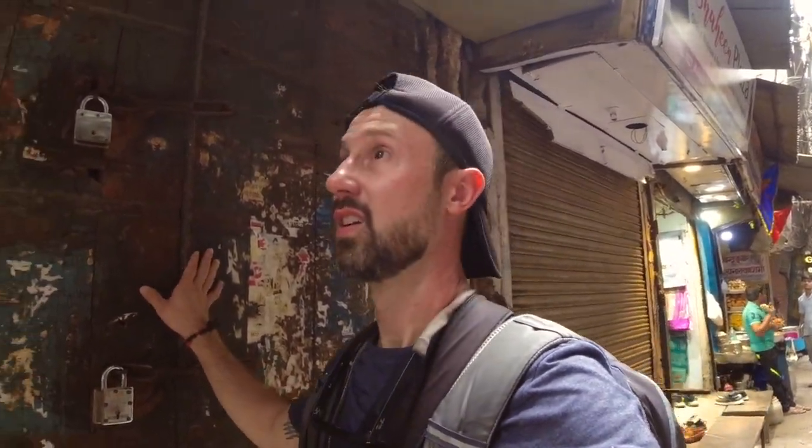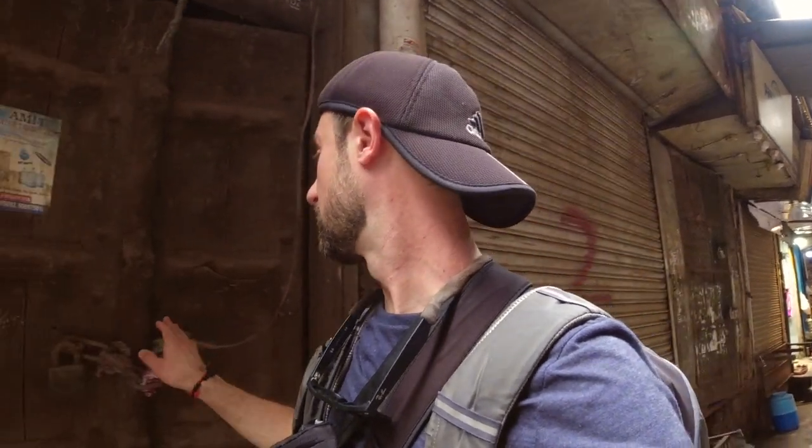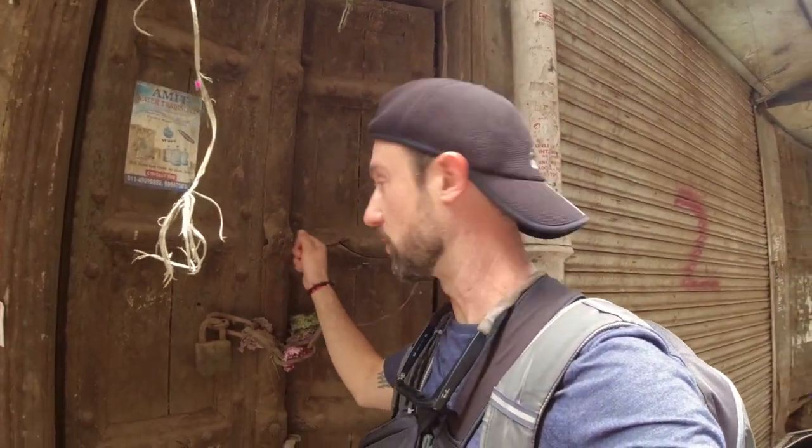Wow. So Old Delhi is several hundred years old. It dates back to the Mughals, probably about 400 or 500 years at least. And a lot of these buildings are still original, and you see these old doors, wow, like this, that are just, I mean, this is hand carved wood, you know what I mean? That is amazing.